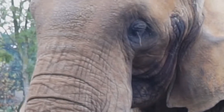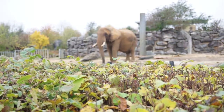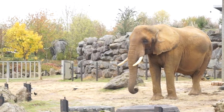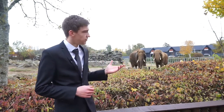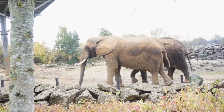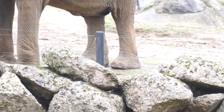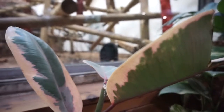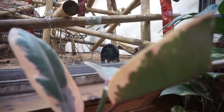There was one animal in particular which I was keen to investigate. It's one of Colchester Zoo's most popular animals, the African elephant. Standing here behind me is the elephant enclosure. Now, the first thing that stands out for me is the sheer size of it. Elephants have to travel around 30 miles a day, and this is just not big enough. This lack of exercise can lead to things such as arthritis and foot problems, which can then lead to elephants having to be euthanised.